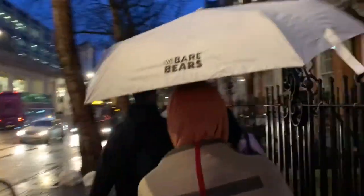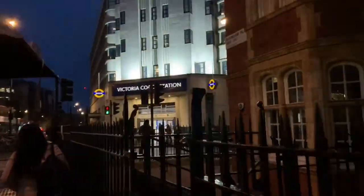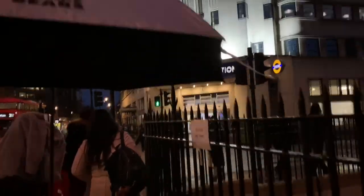Guys, apparently the Victoria Court station is not at Victoria station for the MRT. It's closer to Sloane, so we have to walk down. There we go. There's a lot of people in the bus.